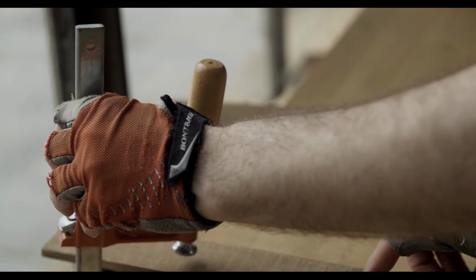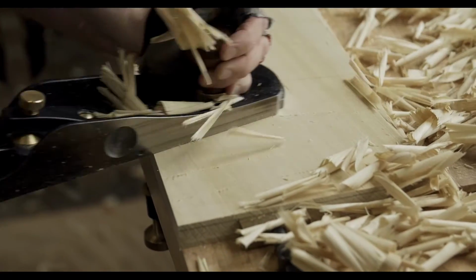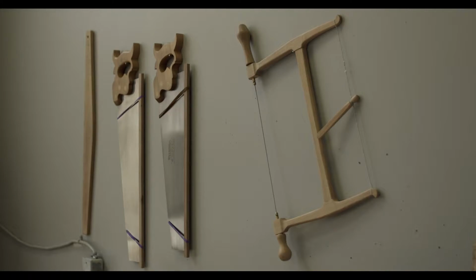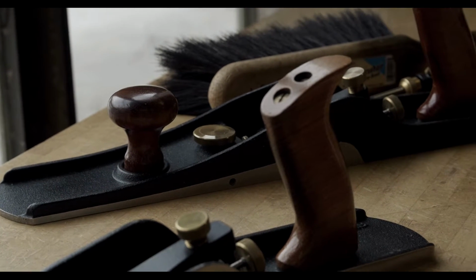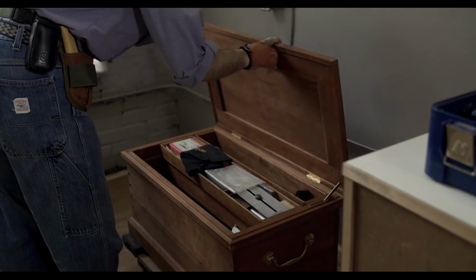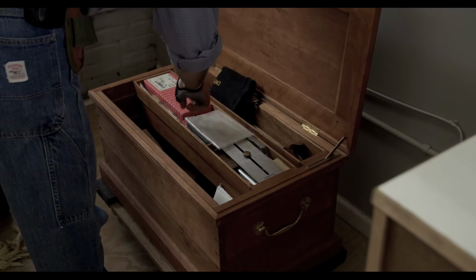There are certain pieces that I'm working to replicate, but as far as a particular style, no. I've got things that I like, but the tools that I use are essentially hand tools. I like to joke about the only tools that I have with power cords on them are the vacuum and the lights. Everything pretty much fits in the tool chest.